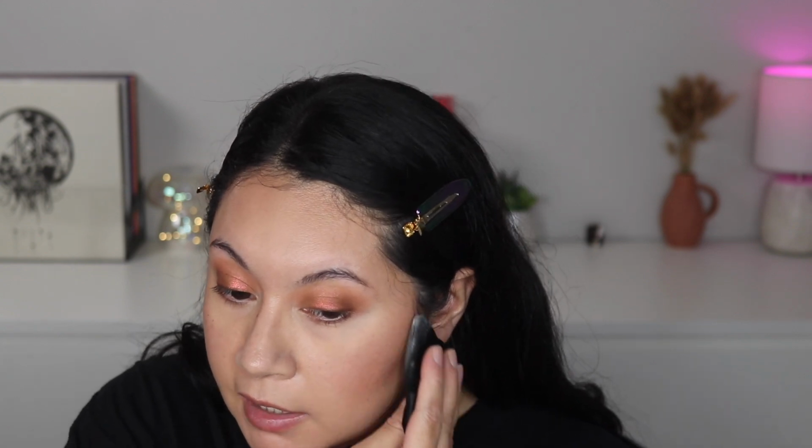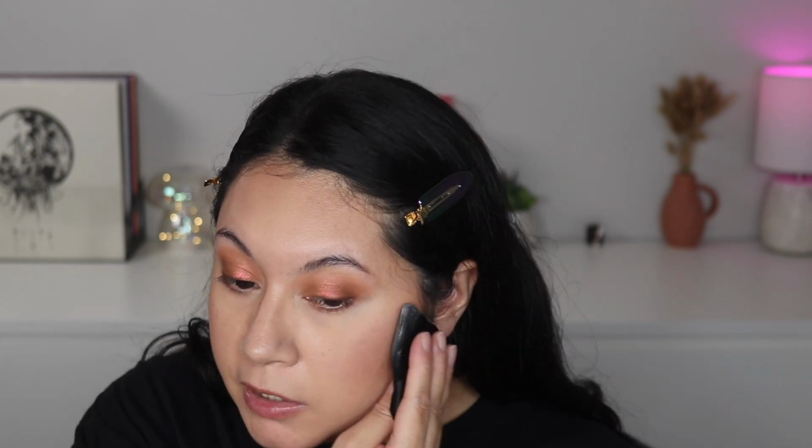The Makeup by Mario Skin Enhancer, by the way, does feel a little sticky still, so I'm not loving that. I honestly don't know how I feel about it. I love the color and I like that it's sheer. It looks very natural, but I don't like that sticky feeling, so I'll just have to keep trying it. But yeah, I don't like how it doesn't dry down.